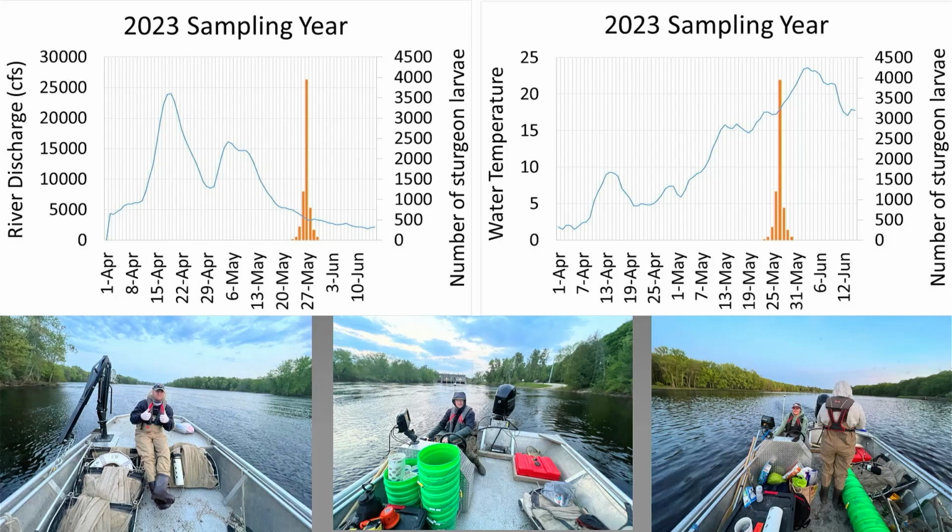We ended up collecting a lot of larvae again, somewhere on the order of 4,000 larvae upstream. These two figures show what the water temperature looked like leading up to all of the larvae that we collected, and that was a river discharge.